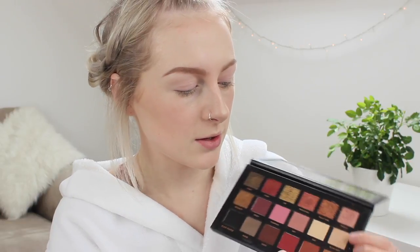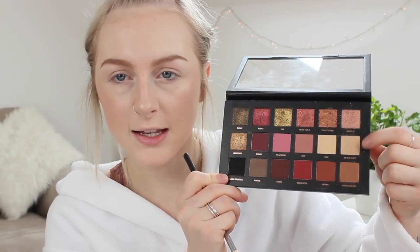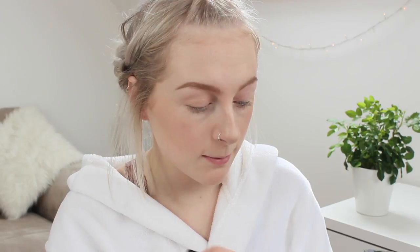I'm now going to move on to my eyes, which is also a very exciting part of this makeup look. I'm using the HUDA Beauty Rose Gold Textured Shadow Palette, whatever the name of this is, but it's beautiful and I love it. I'm going to start off by taking the shade Moondust, which is, let me try and show you, this shade here. It's just like a shimmery light gold colour, and I'm just going to pop that all over my eyelid as sort of like a base colour.